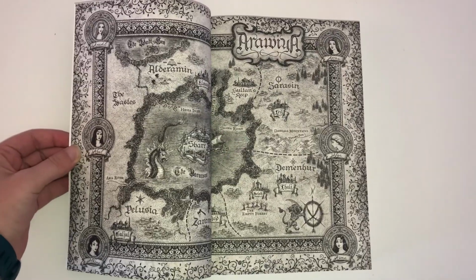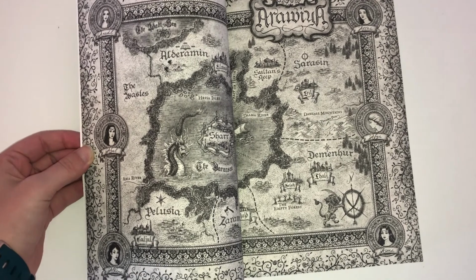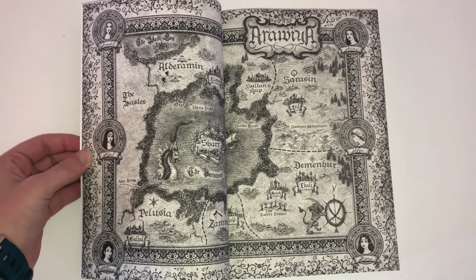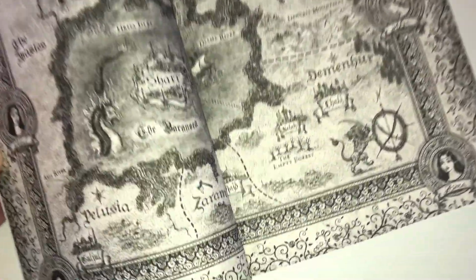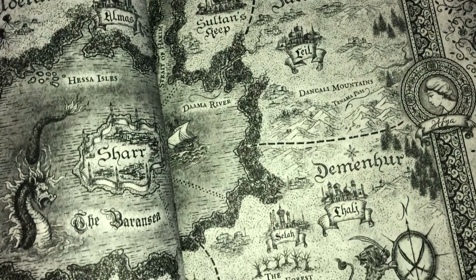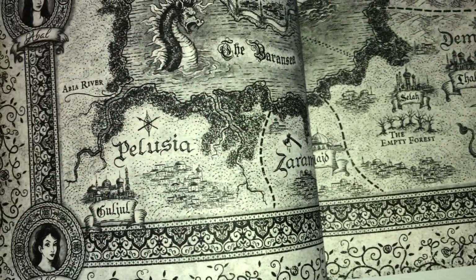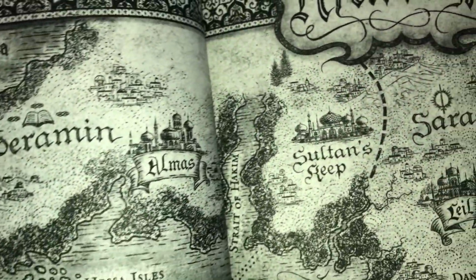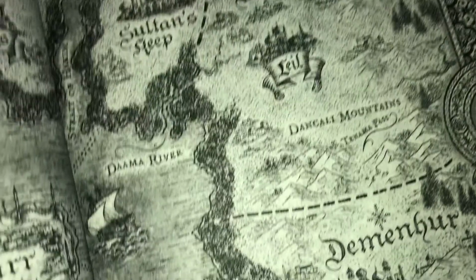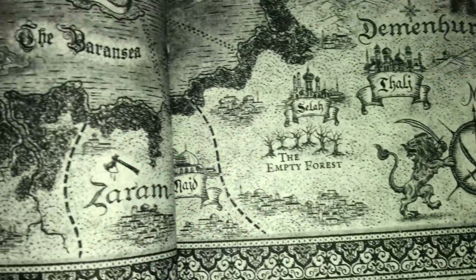The thing that I really like about this one, and with all the maps that you will see, is the amount of detail. What I also like is the kind of frame that the map is in, and all the detail and the palaces that are drawn out. I am especially a big fan of, what is it called, Almes. That was the first one that sort of drew my attention, but also Sultan's Keep. And I feel like there's so much detail in this map, and I just love it.